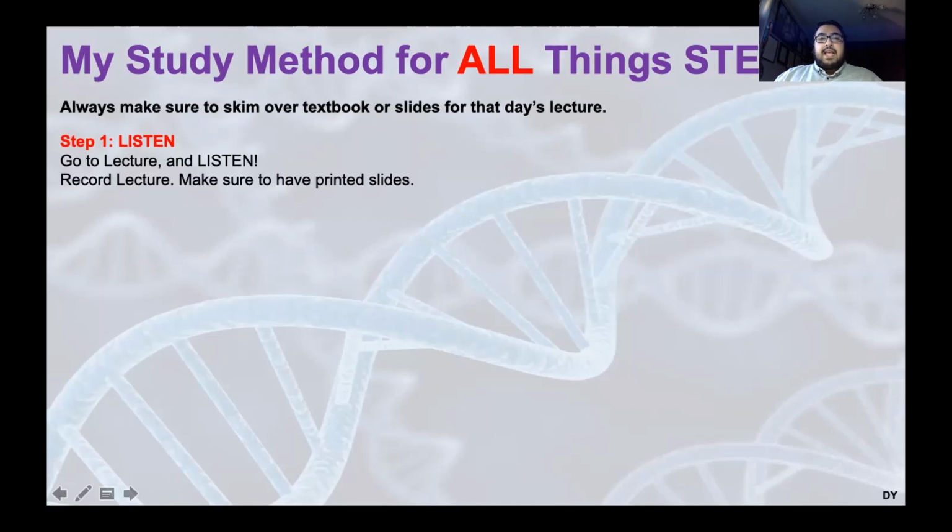So let's go through my 4-step method. So my first step is to listen. You go to lecture and you just sit there and you listen, okay? But make sure that before you go to lecture, look through your textbook and look through the slides so that you have some kind of idea of what is being talked about in that class. Okay, so go to lecture and listen and make sure to record the lecture, okay? And I always tell students to have printed slides with them just in case you want to write something down that's kind of important, but you don't have to. But do record your lecture.